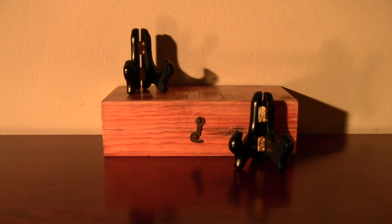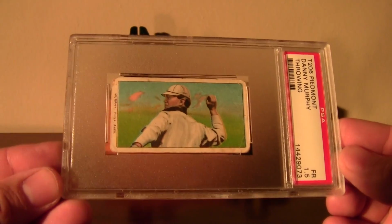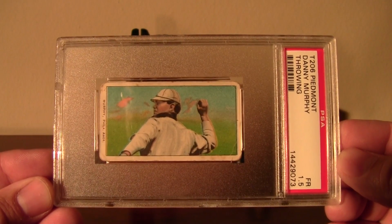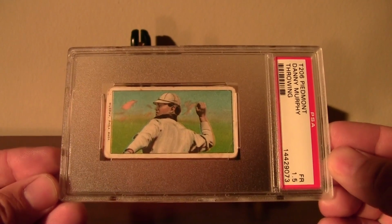I'm going to show some graded tobacco cards here. There's going to be no Hall of Famers in this video, but these are all good cards. Here's the first one. It's a T206 Danny Murphy throwing pose.